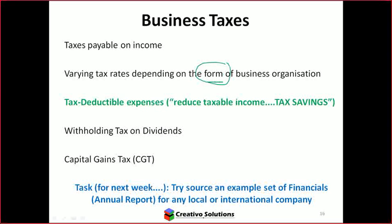In their personal capacity, yes, isn't it? Good. Okay. Sole proprietors aren't taxed as a business. They're taxed as an individual. Okay, good. Are partners taxed as a business? No. Aren't they also taxed as individuals? Correct. What about CCs? Are CCs taxed as a business?